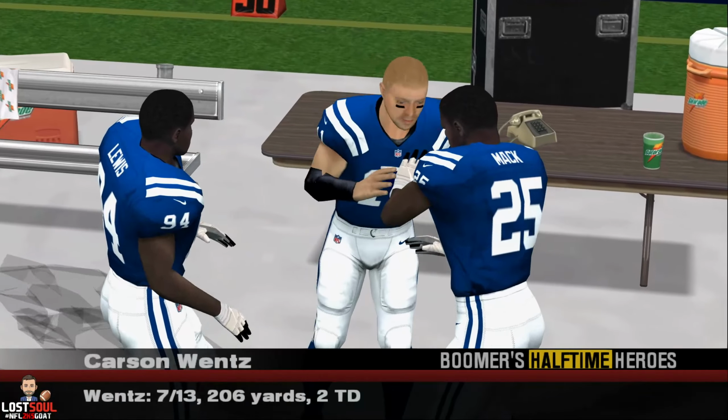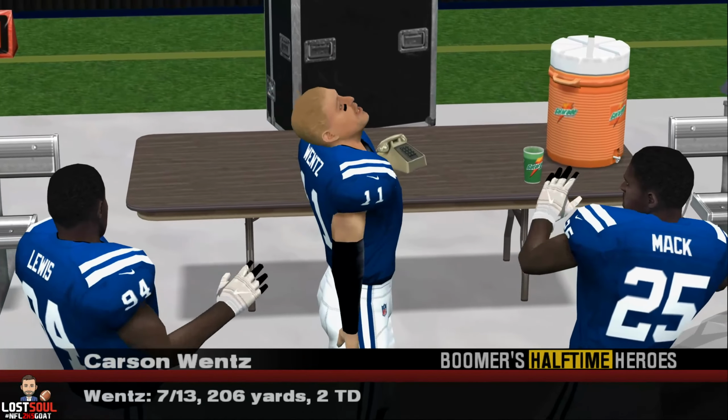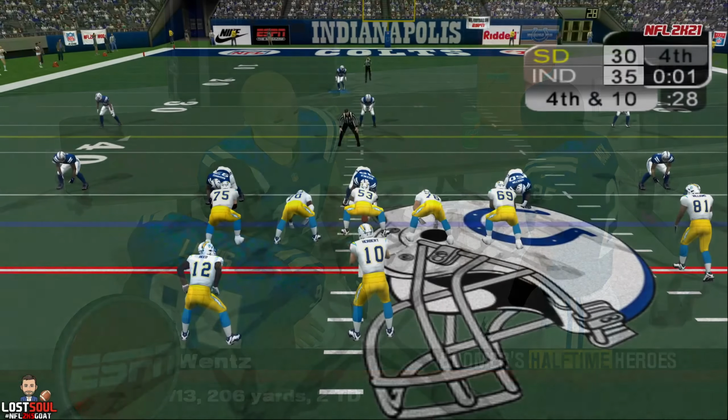Now let's check out the undisputed halftime hero of the first half. Number 11 has played like a man possessed.